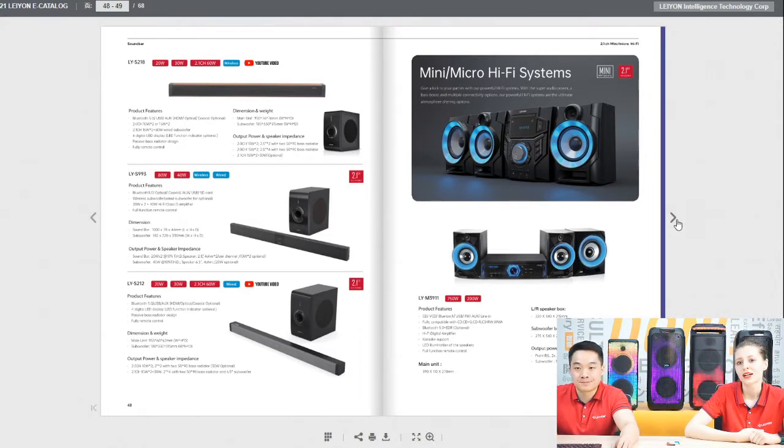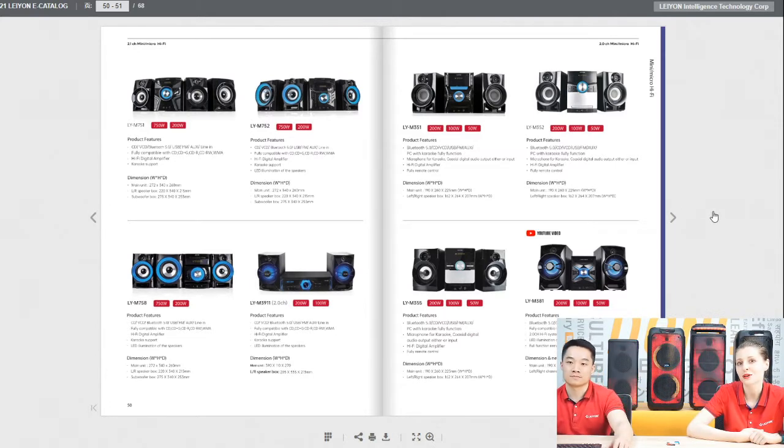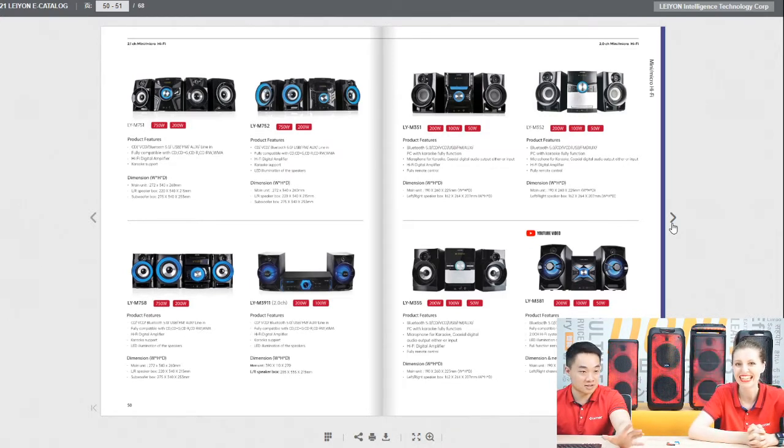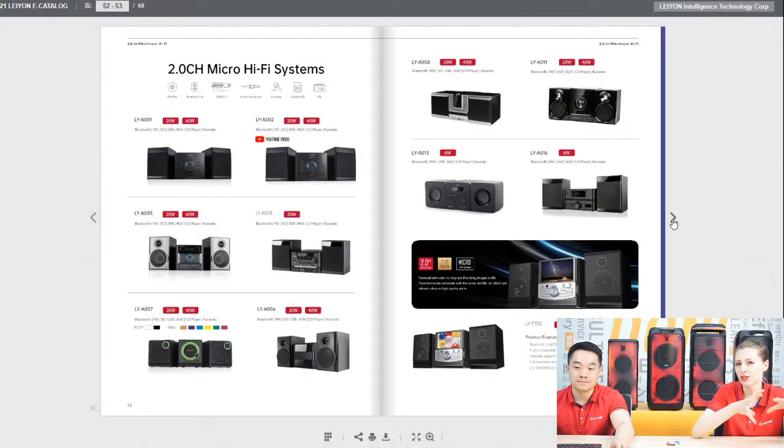Also hi-fi systems, which actually was the first category we started doing when the factory was opened. So we are very professional in this category, very mature. It's 2.1 and 2.0, also different power. The maximum power we can make in this category is 750 watts RMS. 750, so the walls will be shaking. The speaker is actually pretty heavy as well. All the speakers are with wooden cabinet, and the main unit is metal.